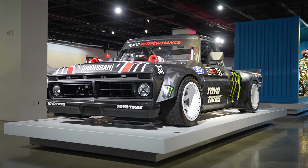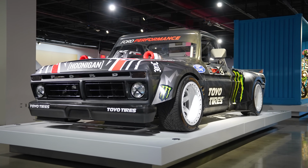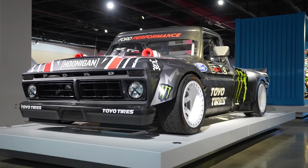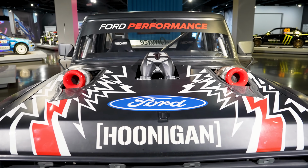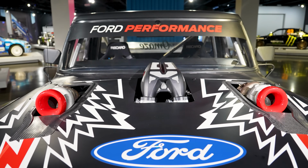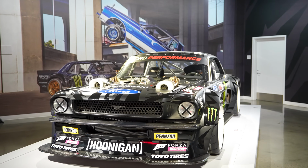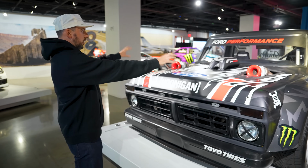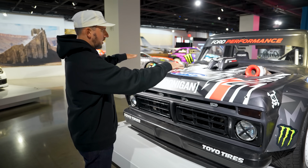So this is not a typical setup for the turbochargers on the Ford GT, but because Gymkhana is equal parts go, there's also a little bit of show to it. And inspired by our time spent in Dubai and some car builds on the internet, we always wanted to show some turbos outside of the hood, just like the Ford Mustang Hoonicorn that we also have here on display. So you do have the two twin turbos sticking out of the hood, some NACA ducting going in them.